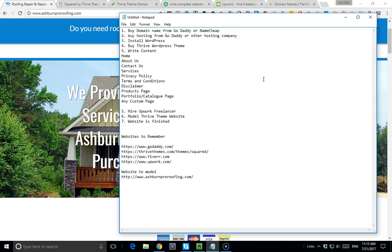Once you buy the domain name and buy the hosting, you can actually install WordPress through GoDaddy. The reason I recommend WordPress is because it's a great content management system that allows you to build great looking websites inexpensively. It's also a great foundation. Over 25% of the world's websites use WordPress, so it's something I really recommend you use.